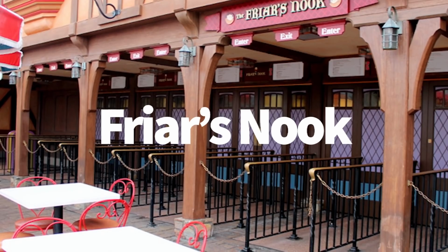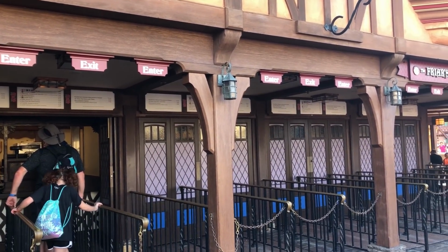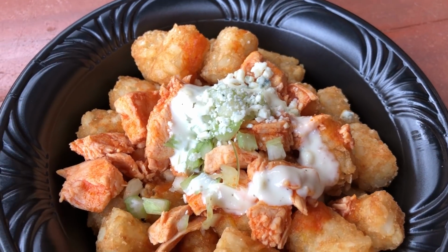All right, we're gonna head over to another sort of kiosk, Friar's Nook. Now there are some tables around here too, but again, this is not a place you kind of walk into. It's more of a window. So if you love tater tots, you're gonna find the best spot to grab a tater tot bowl right here at Friar's Nook. You should head on over.